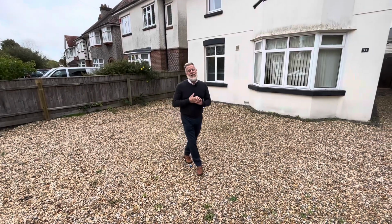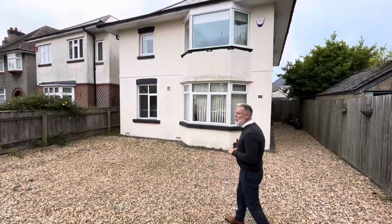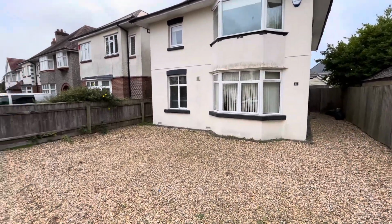Hi guys, check this property out. We're in Dillar Road in Charminster today. Lovely detached property available. We've just literally decorated and newly carpeted.